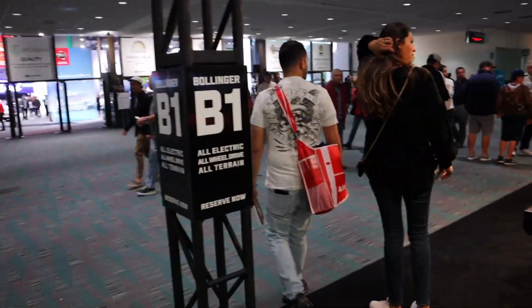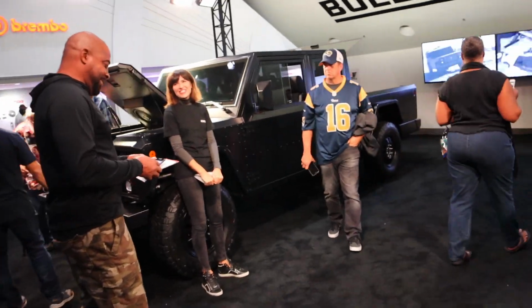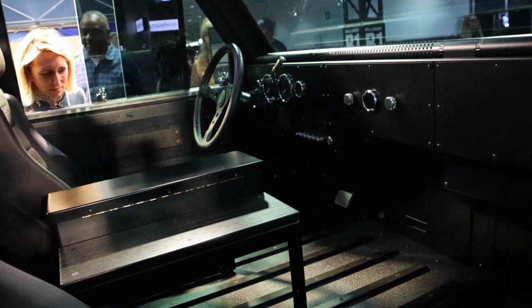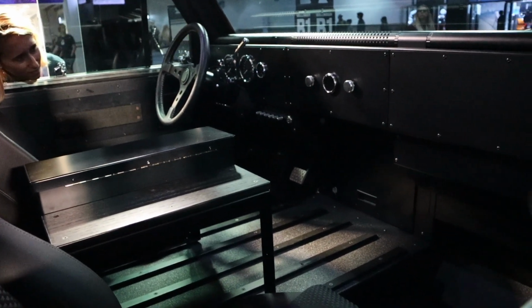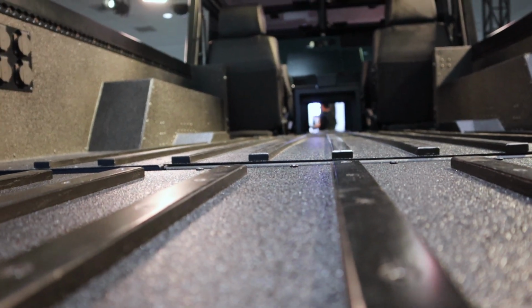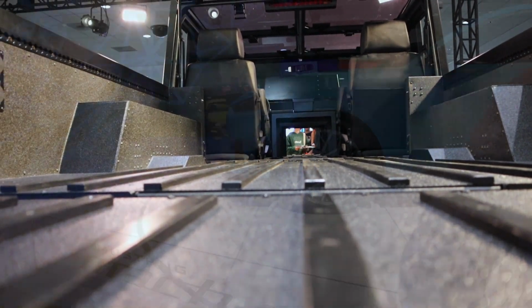So just outside of the West Hall, they've got the Bollingers, the B1, which is more of the SUV, and the B2, which is the truck version. We'll get a shot inside real quick. That is an interesting concept, very bare bones and very traditional steam gauges, if you will, as opposed to the flashy, shiny LED screens. And a very interesting concept is it opens up from front to back on the B2, and the B1 does it as well. The front drops open, as you can see, all the way through. Let's focus on it. Continuous all the way through.